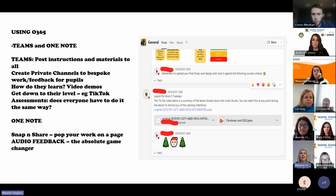Similar to the previous presentation, for every lesson in our school there's a commonality and an expectation that teachers will post the details of their lesson onto Teams and the materials that go with it, so that if for whatever reason somebody's missing out or can't access the work in a particular way, it's all there in front of them. And I will say that we are lucky to be a one-to-one device school. Every staff member and every pupil has an iPad.